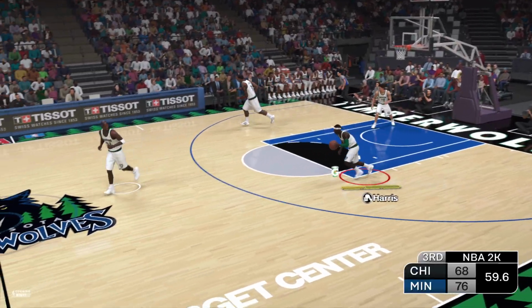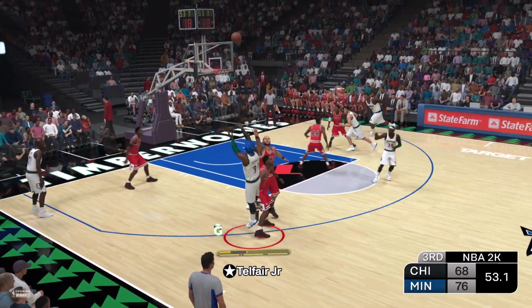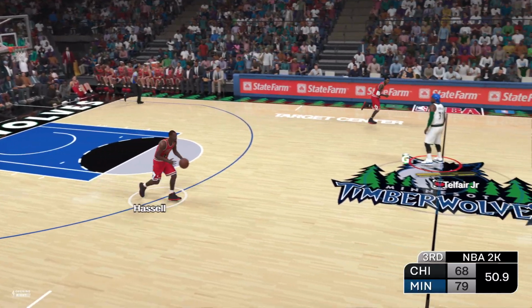The Bulls come at us, and we're coming right back at you. A little back and forth from long range. I love it. That's a terrific answer there. Cowboy. And another three for Minnesota. Really hard to guard him any better. I mean, sometimes he drains the three no matter what.